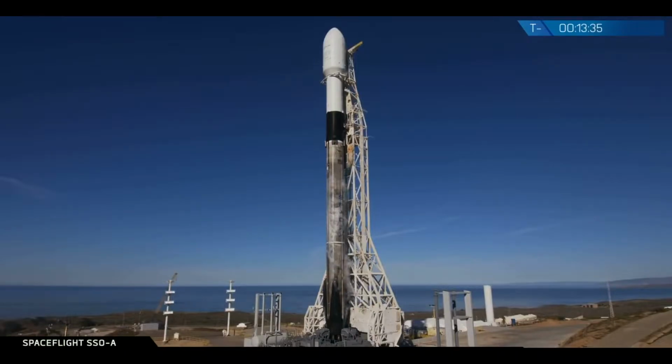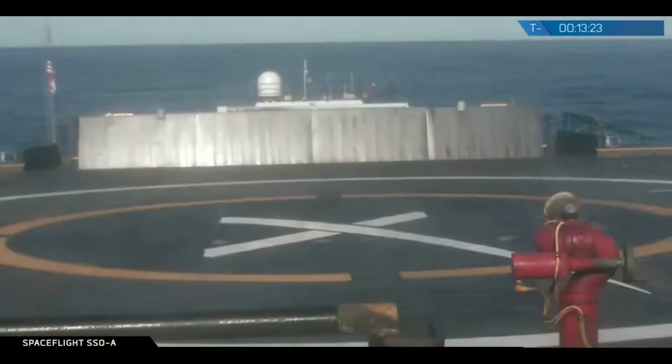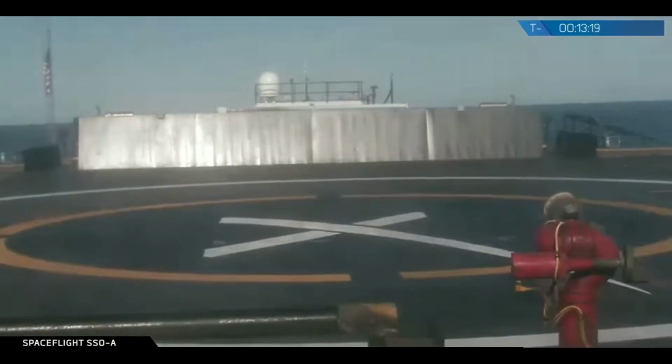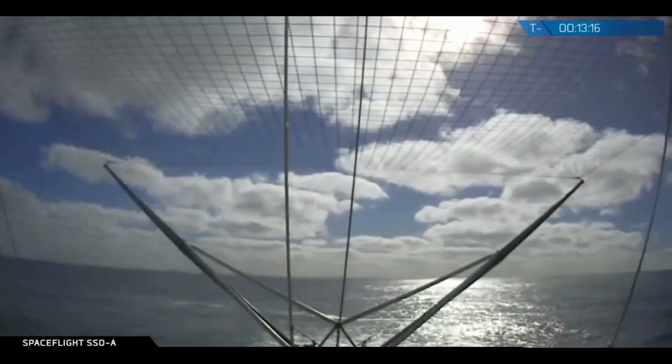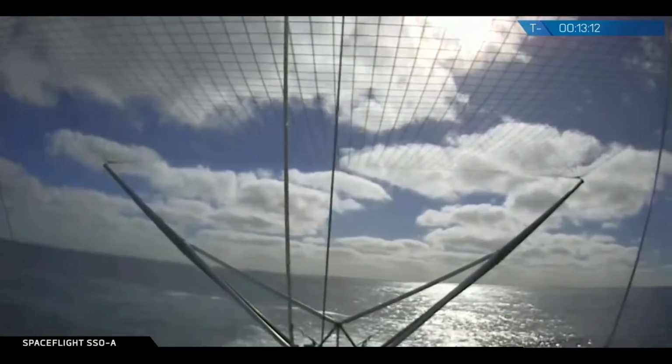Following the liftoff, we have 2 recovery attempts. First, we are attempting to land Falcon 9's first stage on our autonomous spaceport drone ship, Just Read the Instructions, which is situated in the ocean 50 kilometers away from the launch pad. The second recovery attempt will be to catch our payload fairing with a large net on our boat, Mr. Steven, as that fairing descends down over the Pacific Ocean after separating from the second stage.